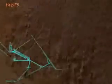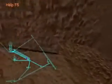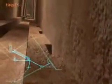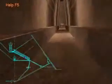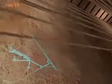But you see the ramps on each side, and on the ramps you see slots in the ramp, which is where wood beams were placed to break the descent of the granite plugs that weighed 15 tons each. So they lowered them very slowly and used those slots with beams going across to the other side to slowly break it.